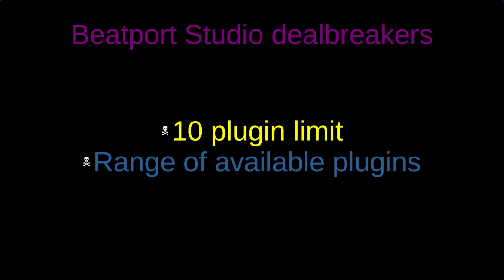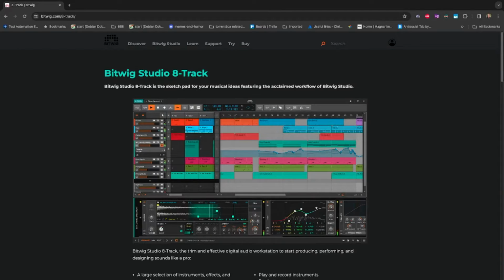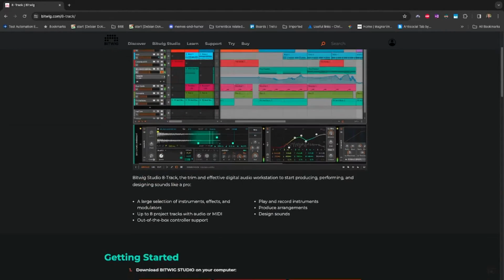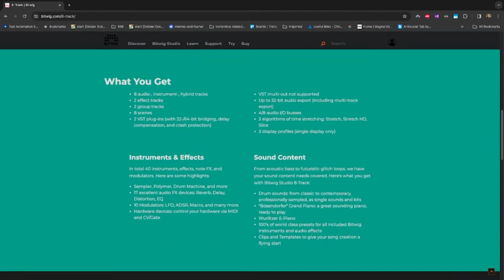Deal breaker number 3, the bundled DAWs. You have 2 bundled DAWs, and they're both extremely limited. Bundled DAW number 1, Beatport Studio 8-track. As the name suggests, this has a limit of 8 tracks. This makes this unusable as a primary DAW for even brand new producers. And there's also a 2 VST limit. So as a scratch pad, maybe. Anything more than that? No, not happening.